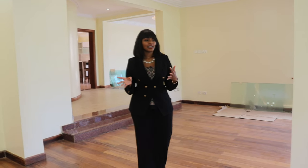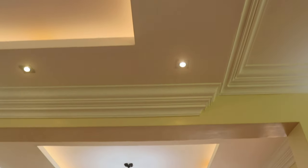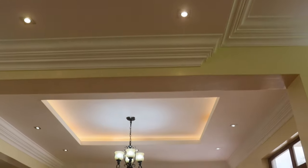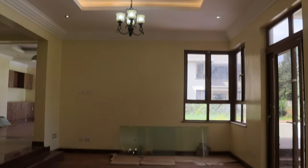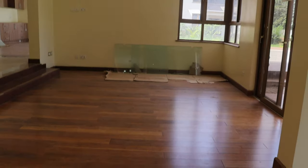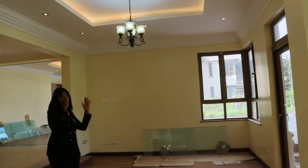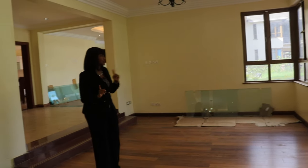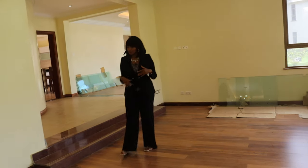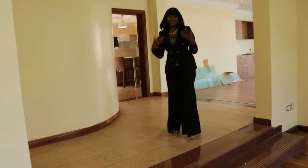We have a space here that could be your second living room, or a kid's playroom. It really could be anything on this end here. Some of you might decide to make this your dining room. It's really up to you. And all of these rooms lead directly into your backyard, which is massive, and we're going to get to that in a bit.